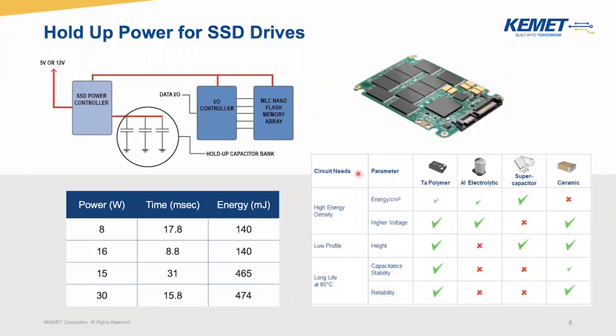So in choosing a power backup solution, there's several considerations. One is getting enough energy so that the board space can be reasonable. Secondly, that these drives are becoming lower and lower profile, so they require low profile components. And then the third big requirement is long life at 85 degrees C. So typically in an enterprise application, a drive is guaranteed for 5 years at 85 degrees C. So that sort of eliminates batteries, which would be your first thought for backup because they just don't have that sort of lifetime.